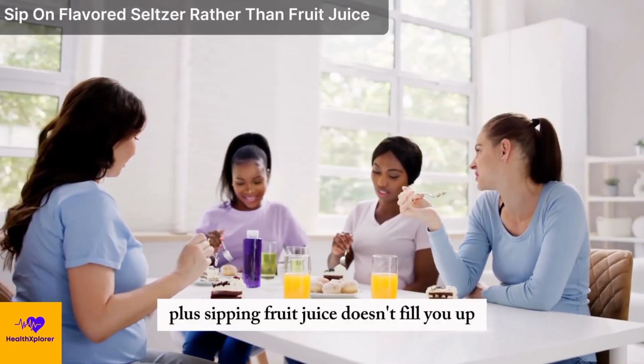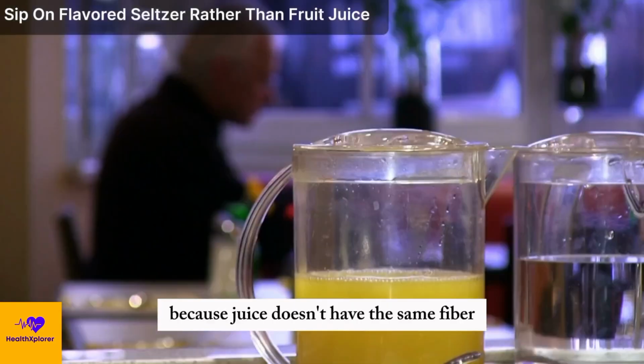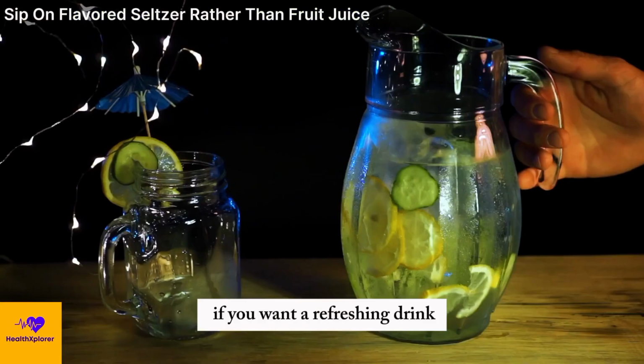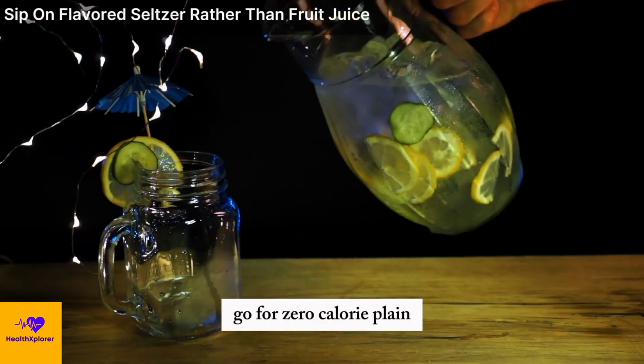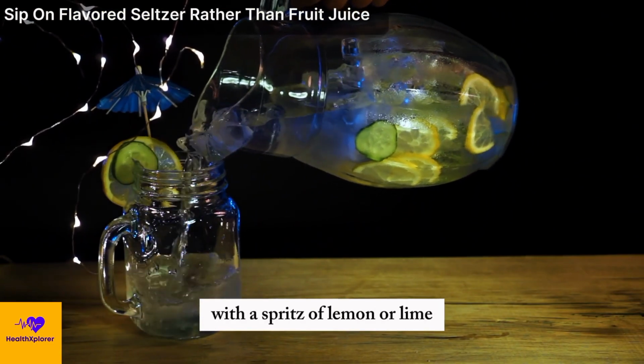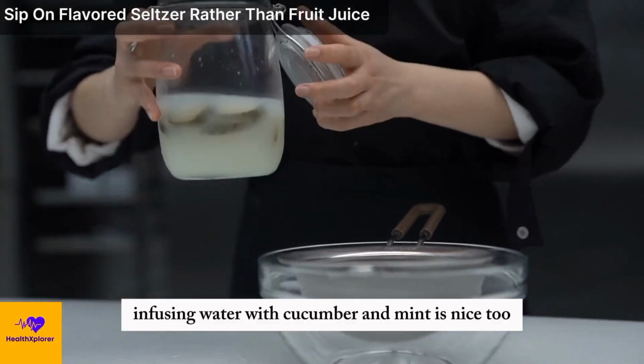Plus, sipping fruit juice doesn't fill you up the same way that eating a piece of fruit does, because juice doesn't have the same fiber that's found in whole fruit, she adds. If you want a refreshing drink, go for zero-calorie plain or naturally flavored seltzer with a spritz of lemon or lime. Infusing water with cucumber and mint is nice too.